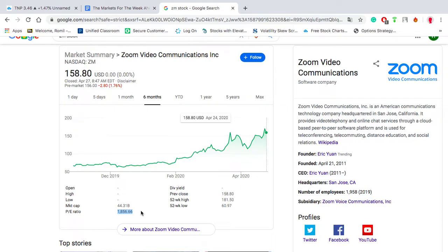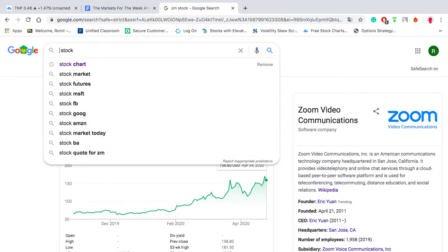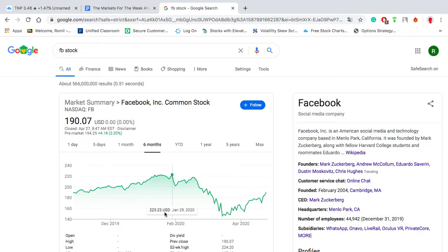So I would want to be short, fading into these rallies over here on Zoom, and Zoom just kept on rallying higher, as I said, up over 153% from the trough that it had back in December 2019. If we look at Facebook instead over the last 6 months, it has gone up since October, but it's had a big drop from $223, and because of this, it might quite possibly have another revenue stream that Zoom used to have, and steal the revenue stream from them. And Zoom is essentially worth almost $100 billion now.